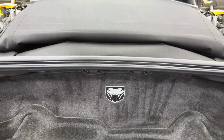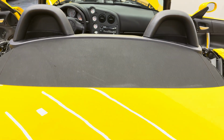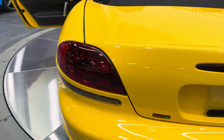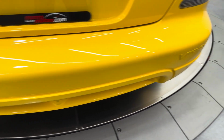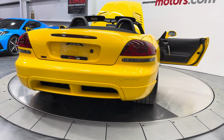Let's go ahead and close this trunk, and we'll zoom out here. Let's check out the interior. So black interior, you can see how great it looks with the black top, and come into this beautiful bright yellow paint. There's your tail lights, and we got Dodge in the bumper there, and then we got Viper on this side here. All right, we'll spin the car around. We'll move to the wheels next.